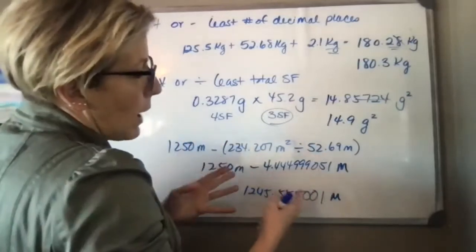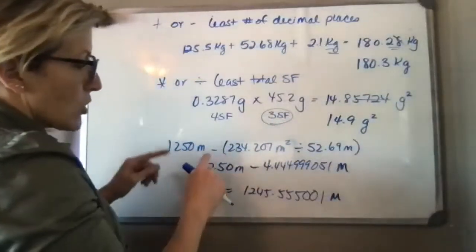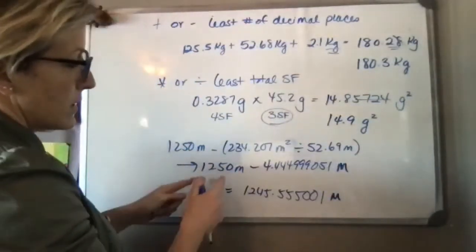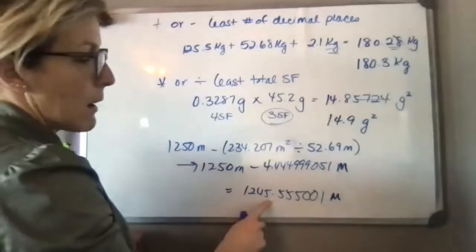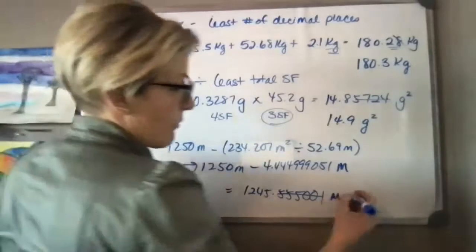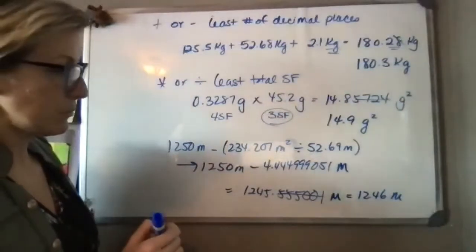So I probably would wind up with the same answer, but for other problems, just make sure you take all of the digits. So when I'm doing this last section, I'm subtracting. And the rule is that it's the least number of decimal places. So the fact that 1250 has no decimal places means that my answer can't have any decimal places. So all of these go bye-bye, and this 5 would round up, and I would get 12,446 meters as my final answer.